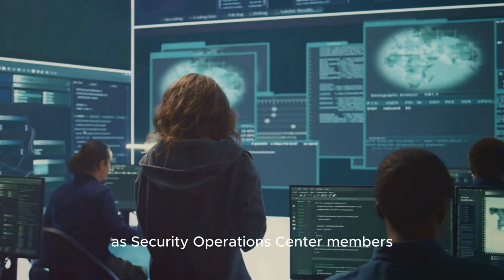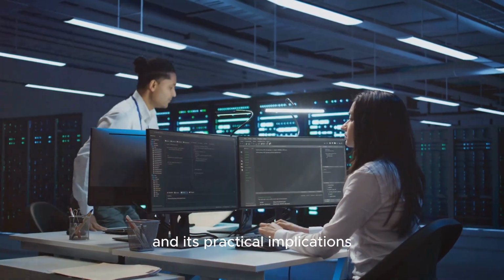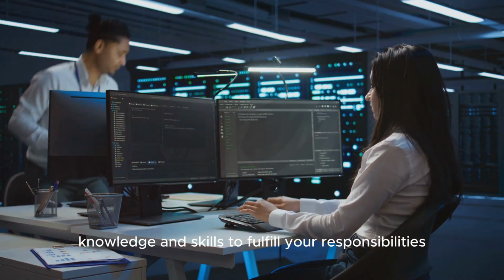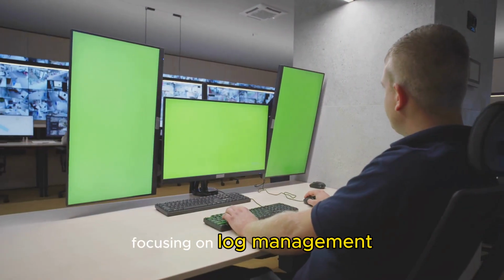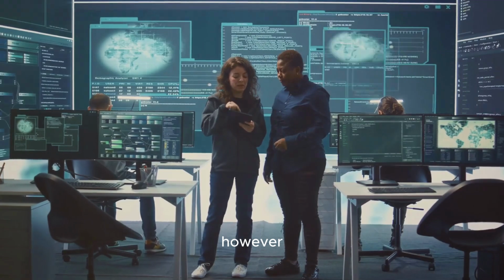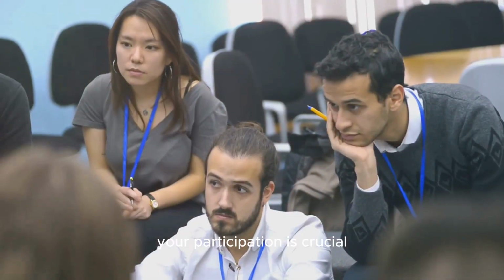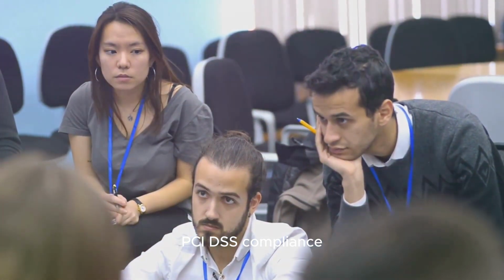As Security Operations Center members, you are on the front lines of our organization's cybersecurity defense. Your understanding of PCI DSS and its practical implications is essential to maintaining a secure environment for cardholder data. This training will provide you with the specific knowledge and skills to fulfill your responsibilities effectively. We will explore the technical aspects of PCI DSS, focusing on log management, access control, and incident response, areas where your expertise is critical. However, PCI DSS compliance extends beyond technical proficiency. It also requires a deep understanding of security policies, procedures, and best practices. Your participation is crucial to fostering a culture of security awareness and ensuring our collective success in maintaining PCI DSS compliance.